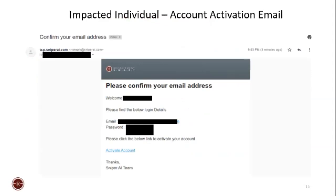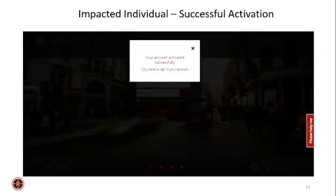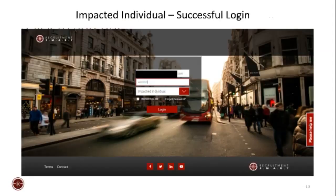As you can view here, once the impacted individual has registered, or the impacted individual's company has entered their employee details while uploading them, an email would be triggered confirming their email ID as well as their password, and they have to click on activate account. Once they do this, they would be redirected to the TSP login page, wherein they would be informed that their account has been successfully created.